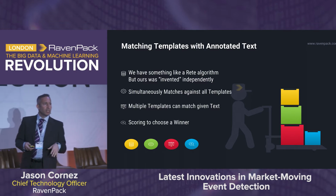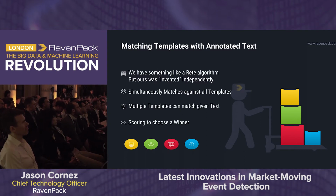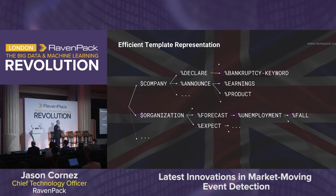Right. The algorithm that does this is like a Reedy algorithm. Some of you might be familiar with that, and it allows simultaneous matching of lots and lots of patterns against a chunk of text. And here's a really quick view of how things are organized. The important thing to notice here, besides the bad formatting, is that in order to do a match, it doesn't matter how deep this tree is from top to bottom, how much data is there. The time in order to do a match is only how far left to right you have to go. Everything is like a hash table lookup. Anyways, if you want to know the details, please talk to me later.